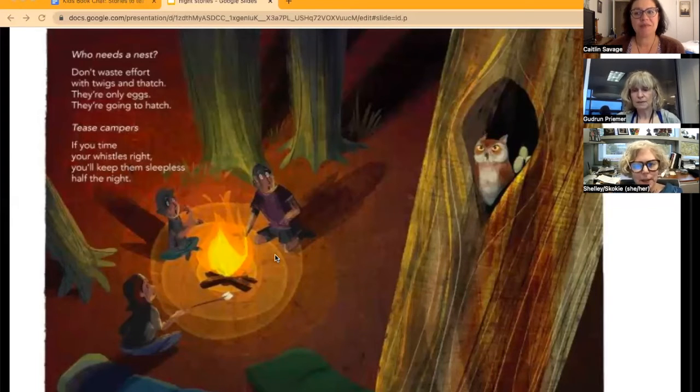I learned that because I play a bird game called Wingspan. Oh, that's cool. So many different facts about birds. So, Shelley, is it online or is it like an app? No, it's neither. It's actually a good old-fashioned board game. Oh, so fun. Cool. So fun.